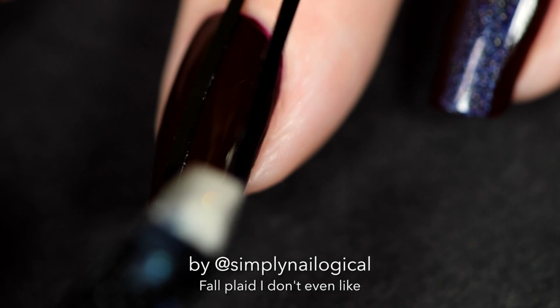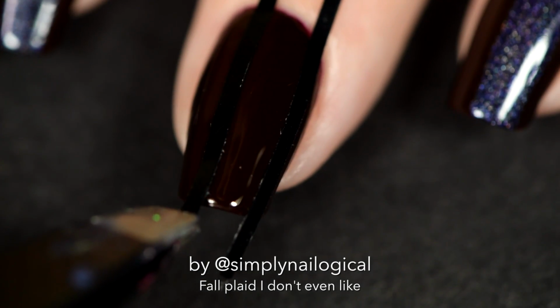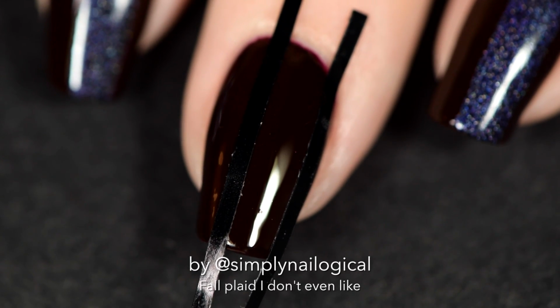Oh look, there's a Menchie hair. I'm basically just creating guidelines on both sides so I can paint a stripe that has straight lines, because I can't do that without these. It's just like bowling, okay? My balls always go in the gutter, so I need me some gutter guards.